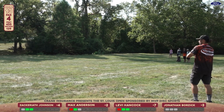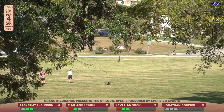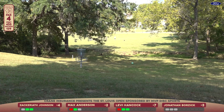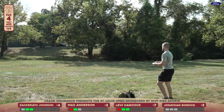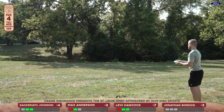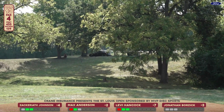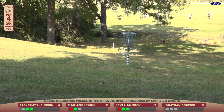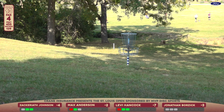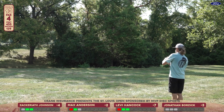If you're a little short, it does make going around that tree that the drone went around a little tougher, but... Catches a little branch, but he's putting for a birdie. Here's Max. Ooh. Gives it a little run. Basket hunting. A little uphill there. Lets you kind of be aggressive without having too much to worry about.